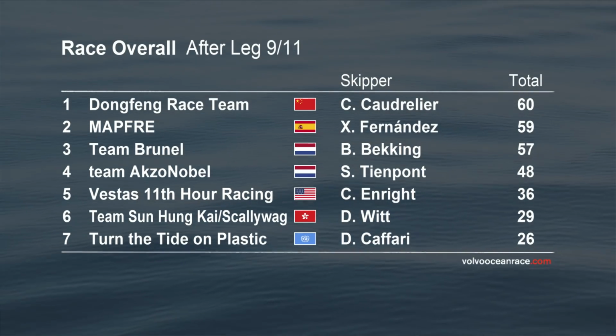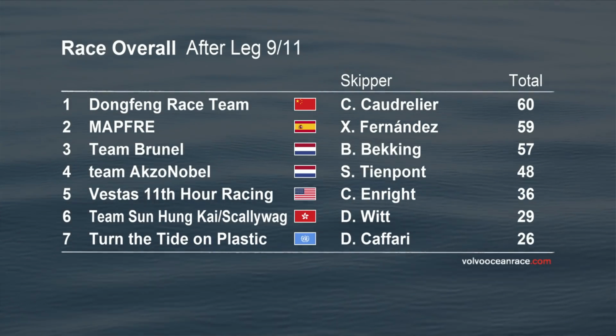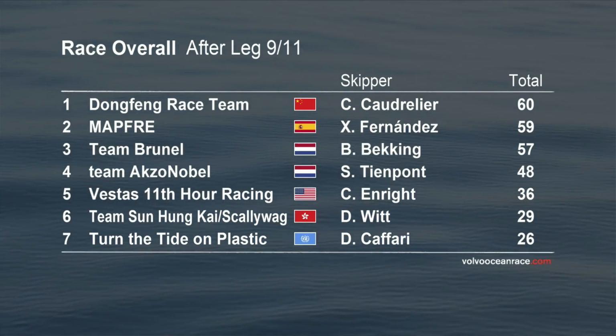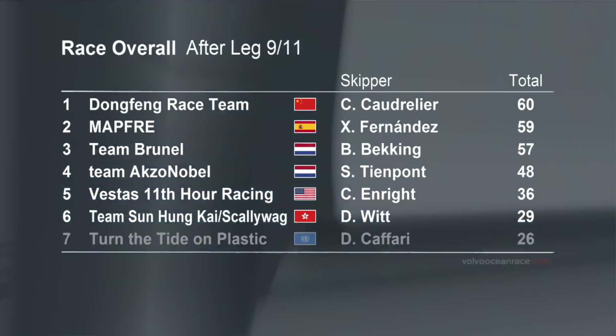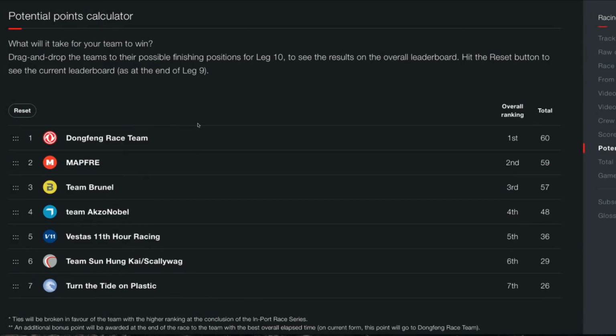However, this is what the official overall leg looks like. But let's have a look at what you can do now, because we've come up with something a little bit funky. So go back to the website if you're following the race right now, and just over by the tracker, you can see this new potential points calculator. And we're doing this now for you, as it's so tight at the top.